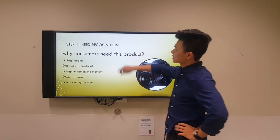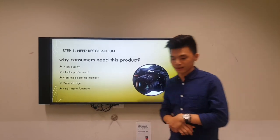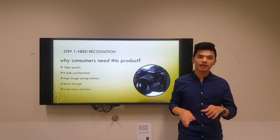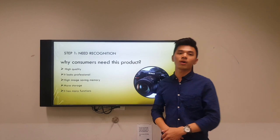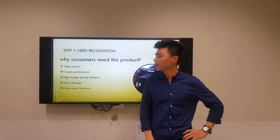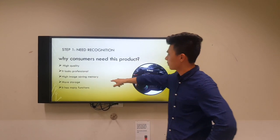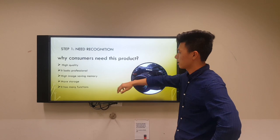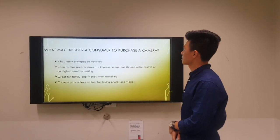Need recognition. So why does the consumer need to buy this product? The reason they buy a camera is that the camera has high quality, and some people want to buy a camera because they want to look professional, and the camera has high image saving memory, more storage, and many functions. So what may trigger a consumer to purchase a camera?